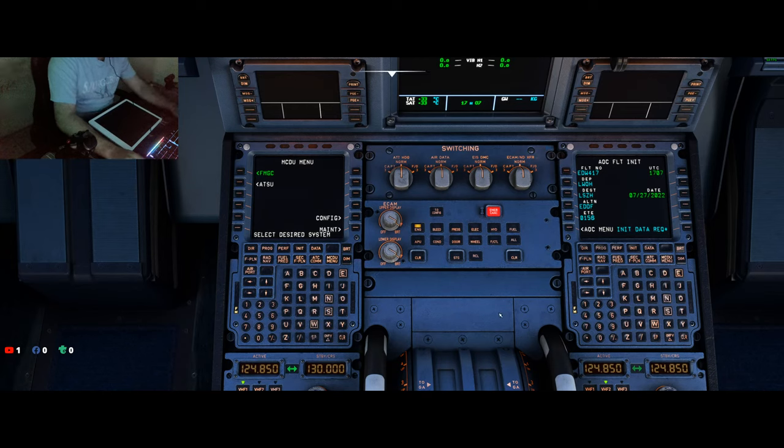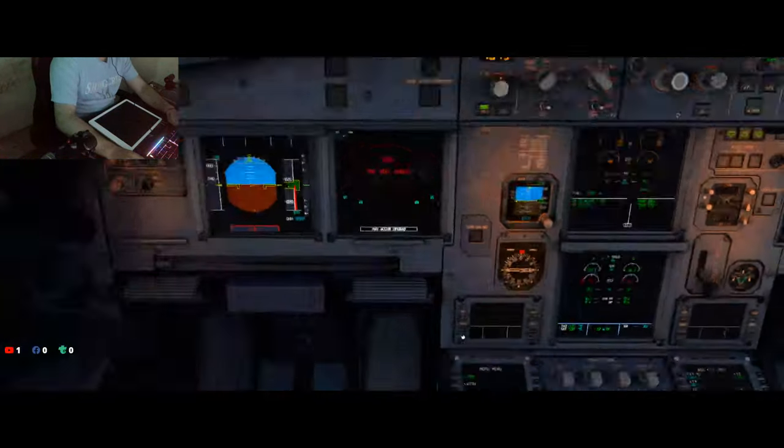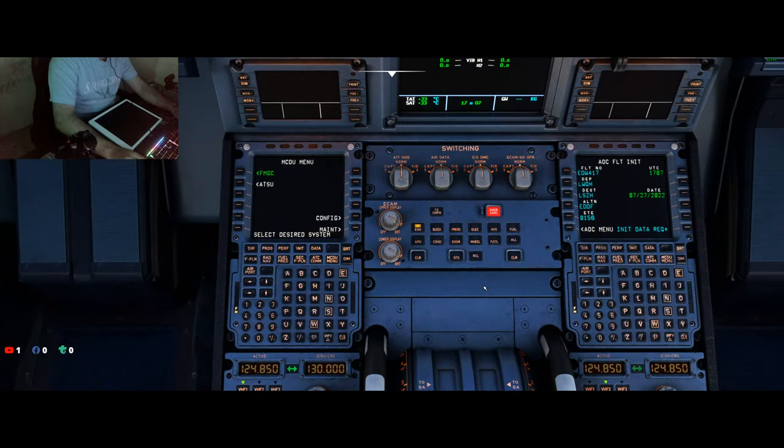Welcome aboard, guys. We are flying from Ohrid, Macedonia. We're doing a real-life flight. Our call sign for today is Edelweiss 417. Estimated time en route is 1 hour and 56 minutes. Our destination is Zurich.